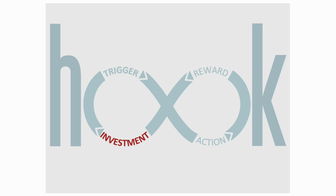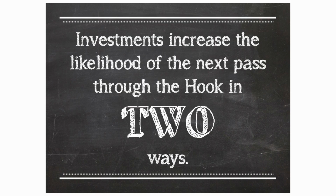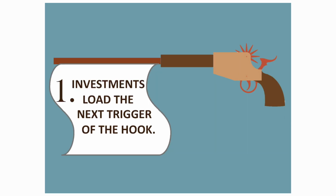Okay, now finally, the last step of the hook, and probably the most overlooked of the 4 steps of the hook, is the investment phase. The investment phase is where the user puts something into the product in anticipation of a future benefit, some kind of future reward. And there are 2 ways that users can invest in the product, because the point of the investment phase is to increase the likelihood of the next pass through the hook. So there's 2 ways products do this. The first way that users invest in a product to increase the likelihood of the next pass is by loading the next trigger.